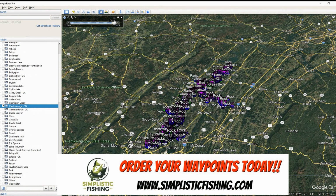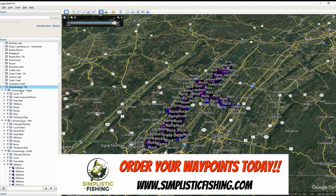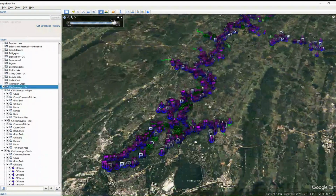But the way we do this is basically we use Google Earth. We break it down over here on the left side, really on whatever we find on the lake. Now, in Chickamauga, in this video series, we're going to focus on the upper end. We have this broken down into 3 different sections: the upper section, the mid section, and the southern section. So let me zoom in here and show you guys the sections first.